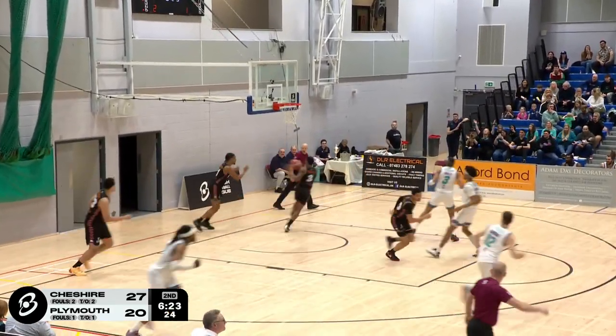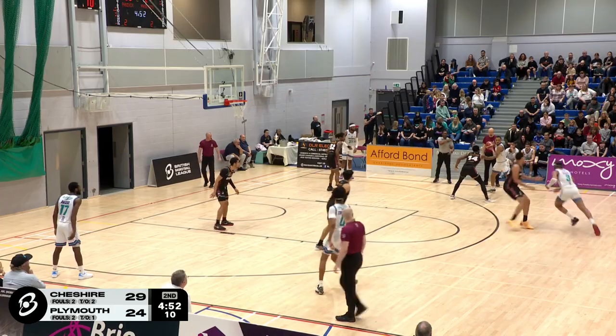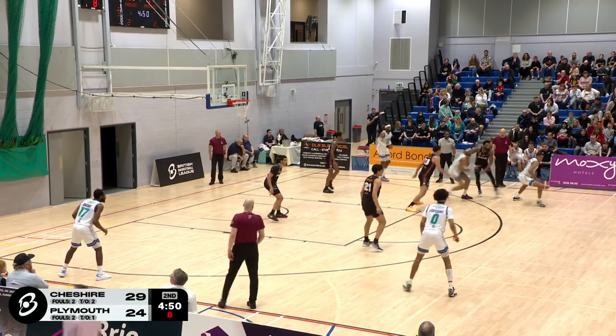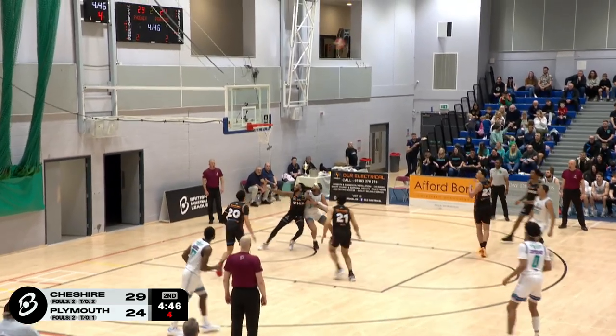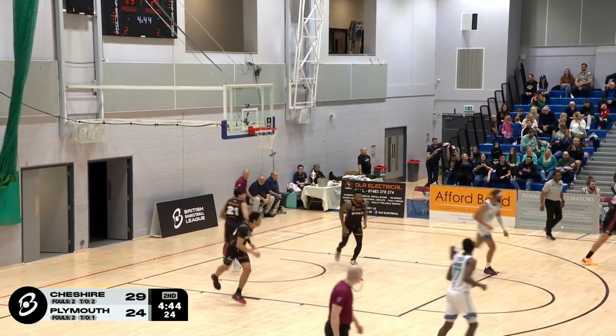Green now fades away for the jumper. One-on-one with Jack. Waits for the screen from Wiley. Uses it. TJ Atwood from the elbow. And that's another high arcing shot. That's how it's done. Yeah, well.